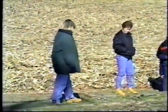Silent reminders of the glory days of steam railroading, like the base of this water tower, can be stopped and inspected at our leisure.